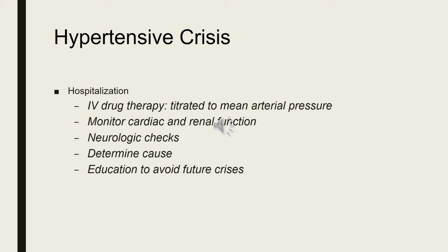They're going to have them on telemetry. They're going to have them on I&O. They're going to do neurological checks to see if they're showing any signs of a stroke. Facial drooping. What's their cognition? They're going to try to determine the cause. They're going to draw labs. They're going to do a narcotic check on them.